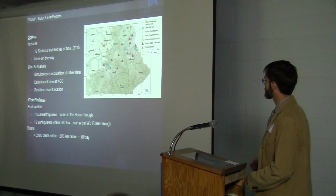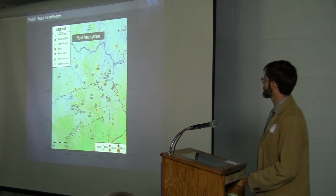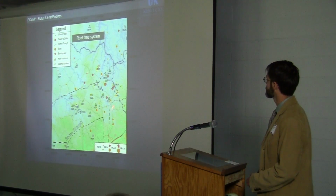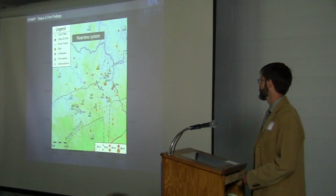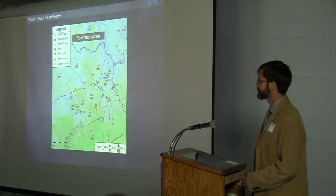And then of course we're seeing lots of blast evidence that there is ongoing coal activity in eastern Kentucky. And that's illustrated by this map for us. On this map, stars are local earthquakes, and the orange circles are the locations of mine blasts that are ongoing. So this is an output of our real-time system, which a visiting scholar from China helped us to install. And we're seeing lots of activity, mostly of the man-made kind, related to coal mining.